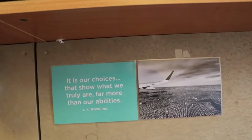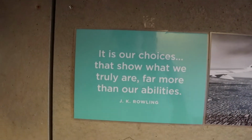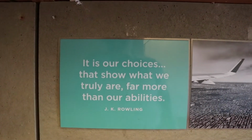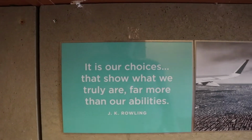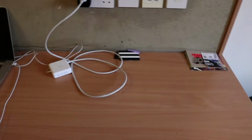On my little cork board on my desk, I have this. I got this on my first day of classes, and it's a quote by J.K. Rowling: "It is our choices that show what we truly are, far more than our abilities." And then this little picture of an airplane. And then we have my desk here.